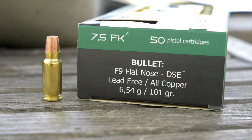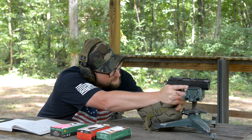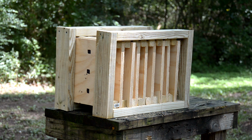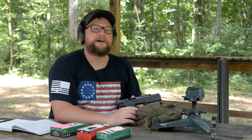All right, we're moving up to the 101 grain F9 projectile. I'm gonna go ahead and put this through the baffle here. I've got a good bit of confidence we can do the job. Let's see what this little puppy does. Oh yeah. I think we got through some stuff there. So, all right, that's all 3. Let's go have a look.